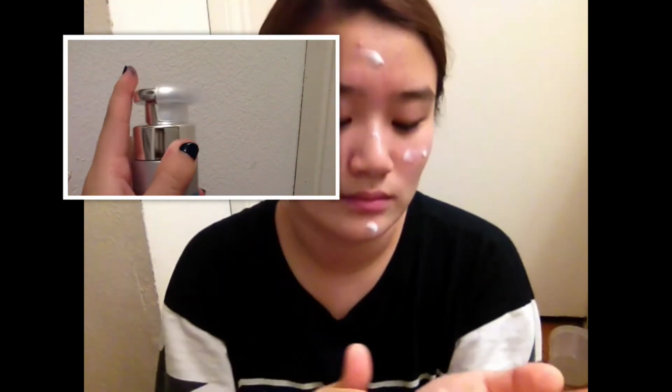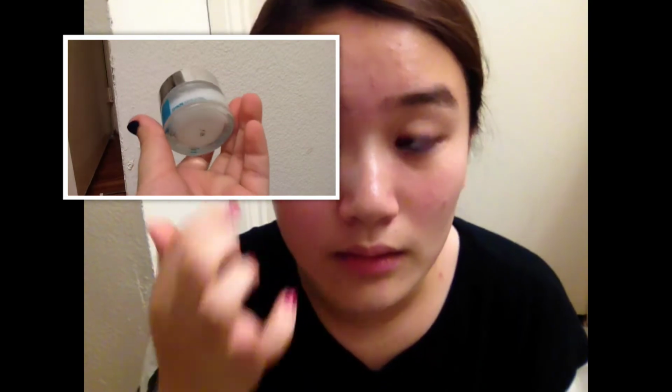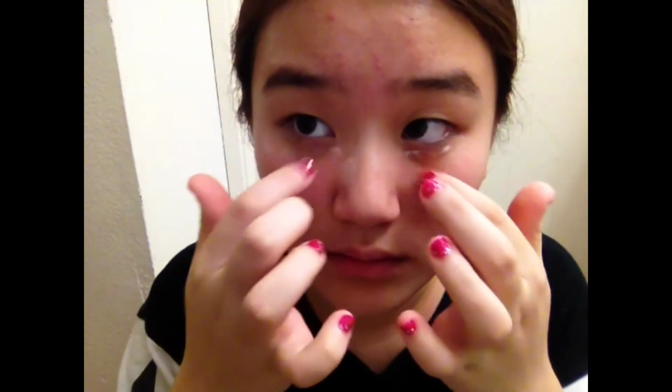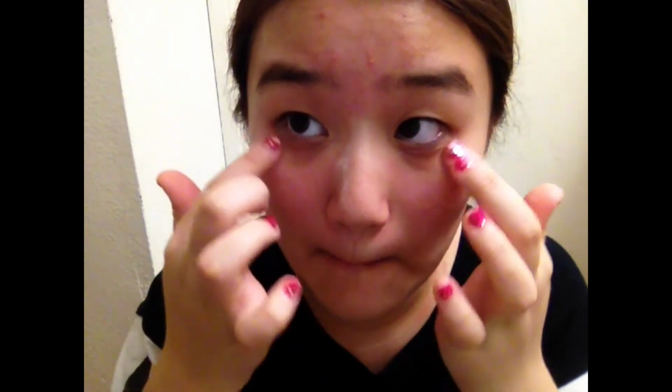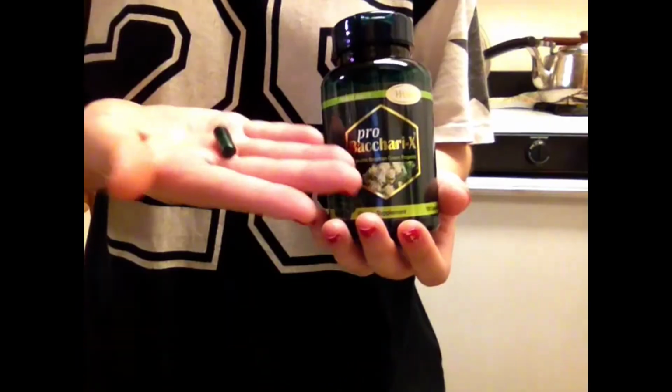And now I'm taking the emulsion, which is basically just a lotion, putting that all over my face. And I like to use sort of circular motions when I'm applying this onto the face, just because I feel like it's more soothing. Next, I'm taking the cream, and I like to put this on really, really problematic areas, like under the eyes and any blemishes and acne that I might have on my forehead and on my cheeks. Here, I'm just rubbing that into my dark circles because I have really, really bad dark circles. And yeah.